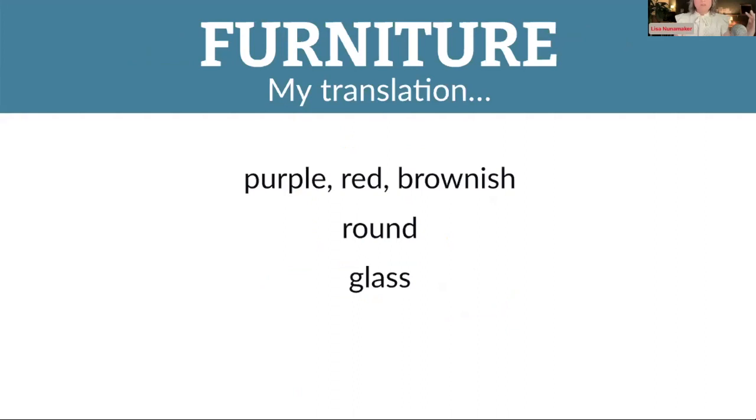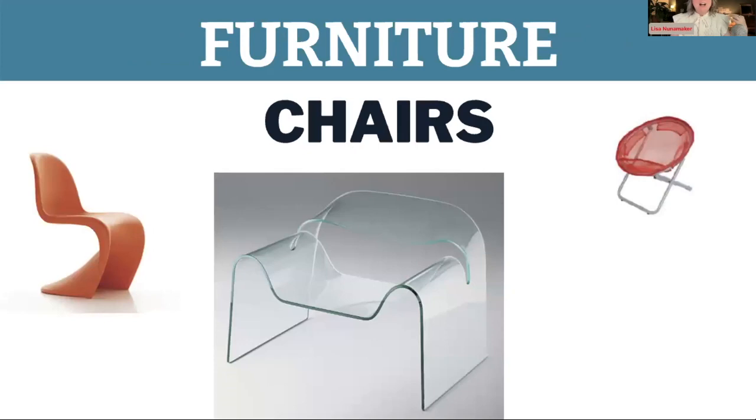So here's some fun chairs. This first one kind of reminded me of just peanut butter, like the smoothness of peanut butter. This middle one, of course, just the glass reminded me of glass jars. And I like this last one. I mean, it's a very common chair, but it reminded me of a red grape, you know, just a circle red grape, nothing fancy.